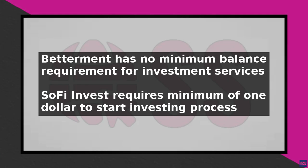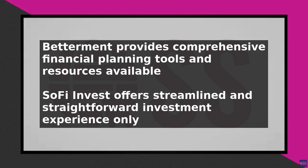In terms of user experience, both platforms offer user-friendly mobile apps and websites. However, Betterment provides more comprehensive financial planning tools and resources, including retirement planning and investment advice. SoFi Invest, on the other hand, offers a more streamlined and straightforward investment experience.